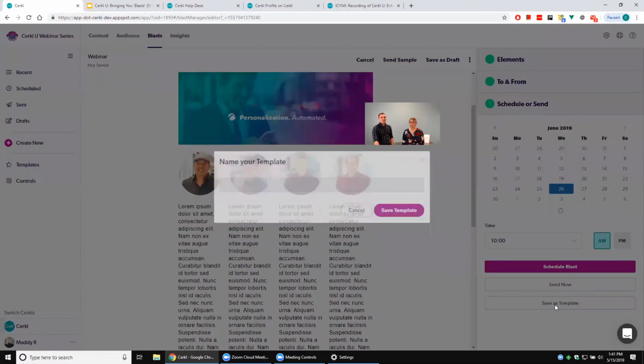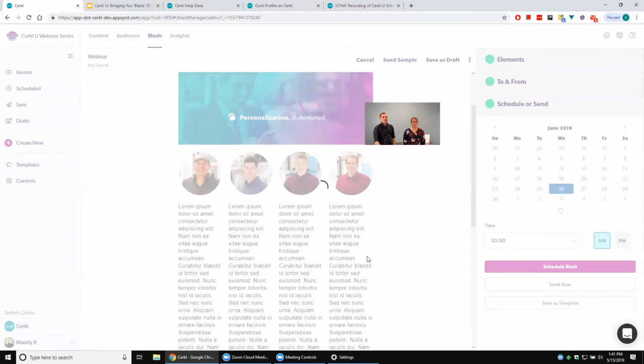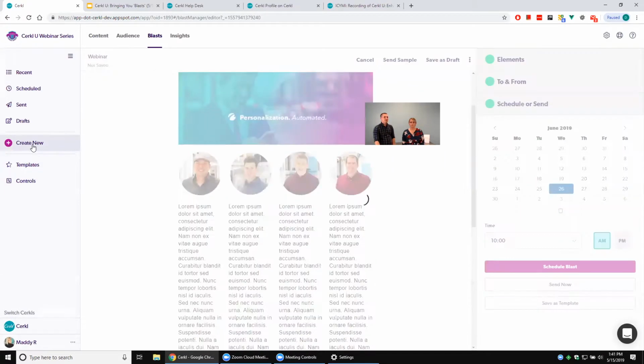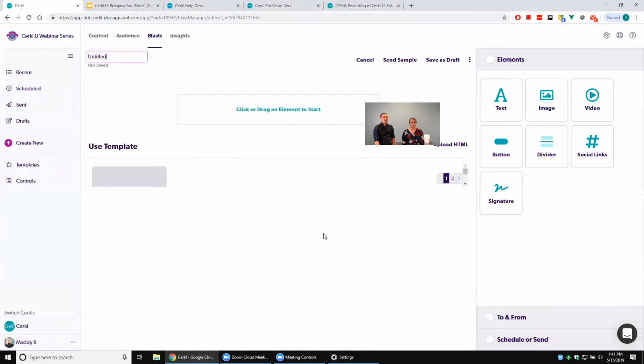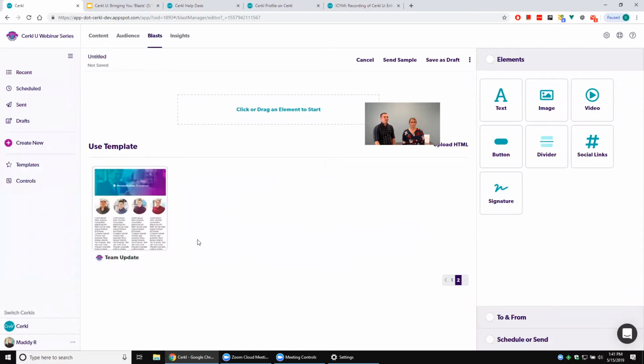So if we click save as template down here, it'll ask us what we want to name it. And we can say team update. And when we save this now, it'll tell us it's been saved. And then anytime we go to create a new email, we'll see in that bottom section the template. So if we go now to create new, just to back out of all of this, we can see now over on this page, we have this new team update template.